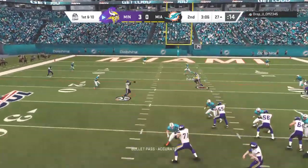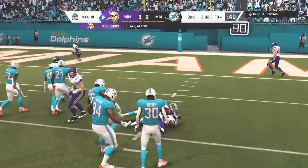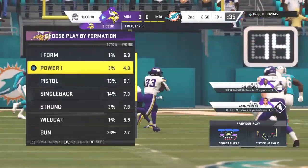From the gun, here's Cousins. He'll dump this off to Cook. And they'll get this down to the 10. 17 more yards on that one as they keep the drive rolling.